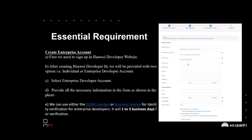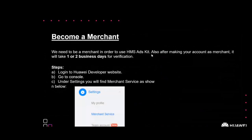After you fill up all these things, the review will take from 1 to 3 business days for verification. Then you need to be a merchant. You need to be a merchant in order to use HMS Ads Kit. Also, after making your account a merchant, it will take 1 to 2 business days for verification. This step is after you register as an enterprise account. You can use the steps like this, how to become a merchant.